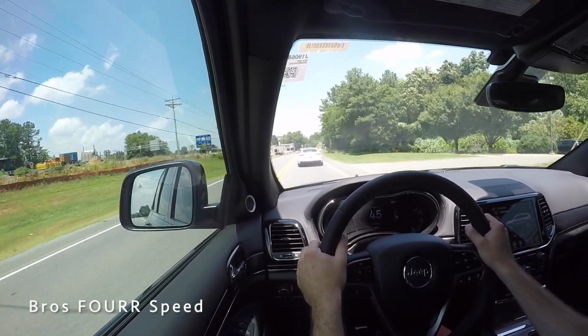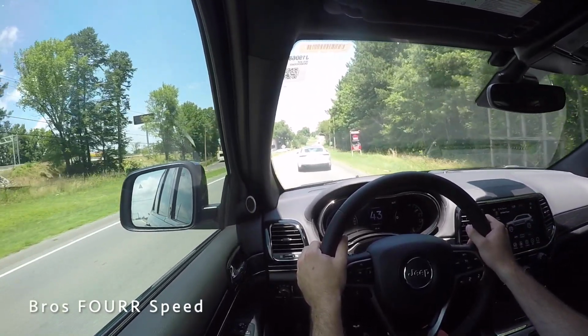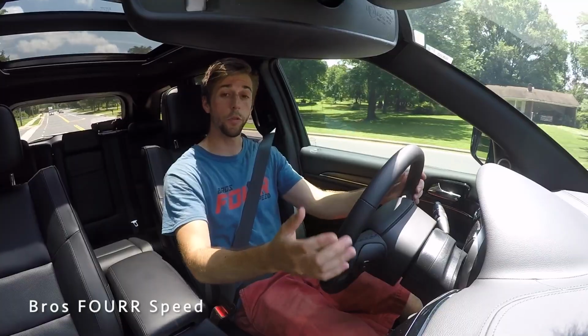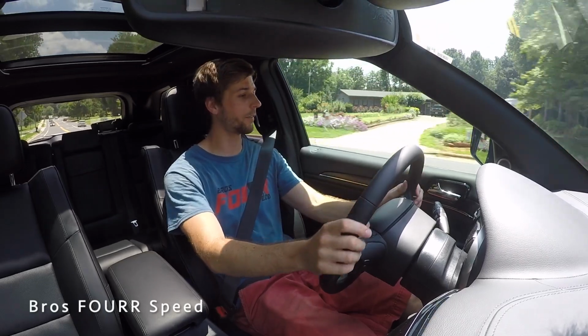Moving on to the materials on the inside, everything was really nice. It was covered in leather. You had it on the steering wheel, on the door panels, on the dash, and you had the nice wood and chrome trim pieces everywhere. Just gave it a really nice premium feeling interior.